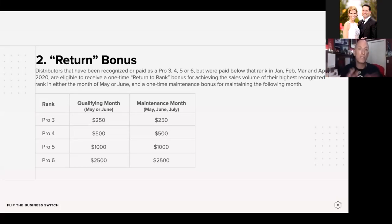So you hit Pro 3 back in December. You haven't hit it again in January, February, March, or April. You return to Pro 3 in May. You get paid $250. You maintain that again in June, another $250. I'm not going to hold up the money every time, guys. You guys know what it looks like now. Pro 4, same thing. Pro 5, same thing.